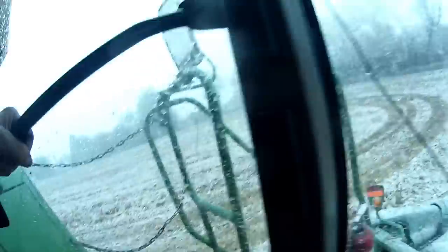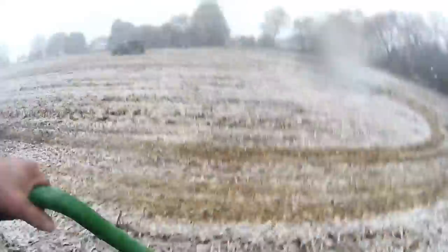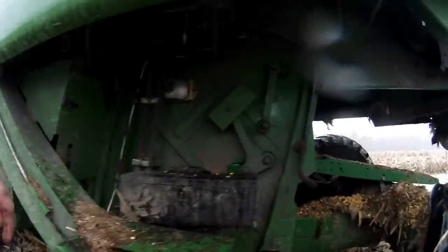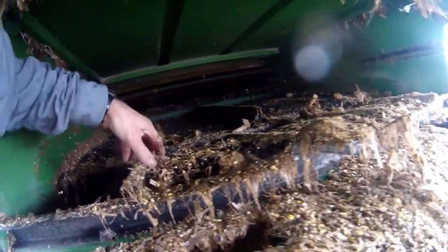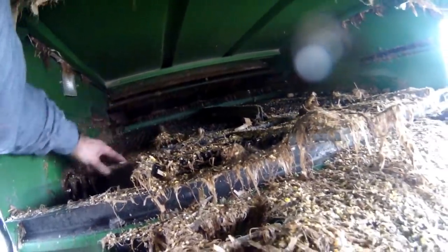So Jason's pulling away, the auger's folding back. We're gonna get out here and check the screens, see what they look like. Well, they're getting wet. We're on borrowed time. We're plugged up back here. The one up in there is not bad, but the front screens are plugged.